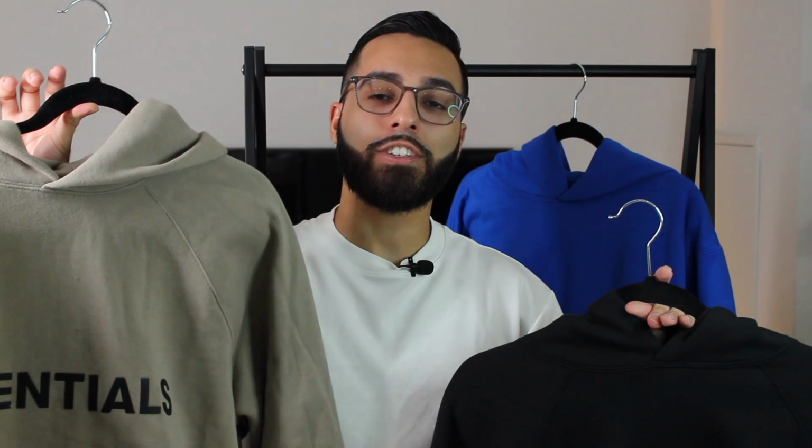Next is one of my more recent pickups from the core collection. The official colorway of this one is stretch limo. It's size extra small and I paid 145 Canadian dollars plus taxes. As you guys saw, there was a slight price increase between this Essentials hoodie and this one over here. Do you guys think the next one's gonna have a price increase? I really don't know. Based on the prices in the Mr. Porter collection, it looks like prices might go up again, but I guess we'll have to wait for the next release.